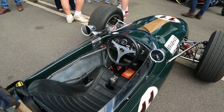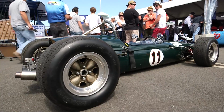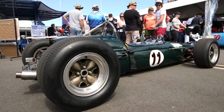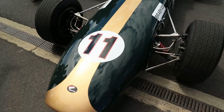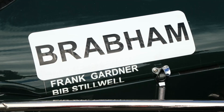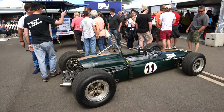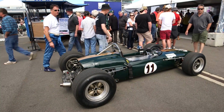And does this run a Coventry Climax style engine? 2.5 litre, 4-cylinder, huge big carbies on it, beautiful engine, beautiful torquey engine. It's the same engine as Jack Brabham won the World Championship in 59-60. And I saw this car race at Longford when I was a little kid. Bib Stillwell drove it, so it's a bit of a special moment to drive it, even if it was slowly. How's that, all these years later, you get to drive that? It's incredible, isn't it, how it works?